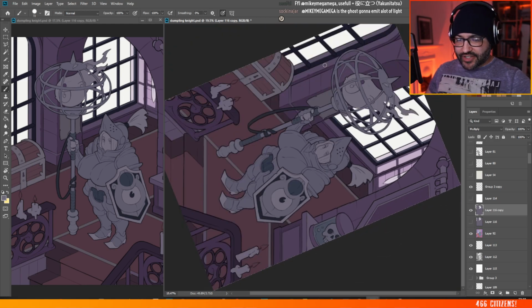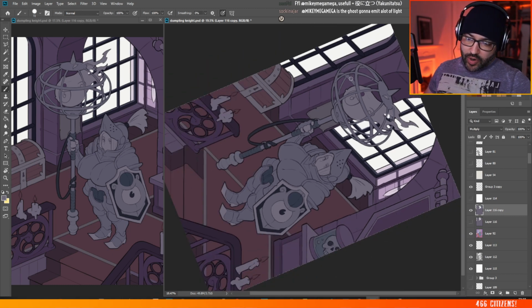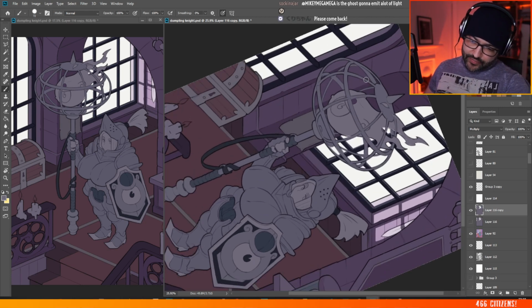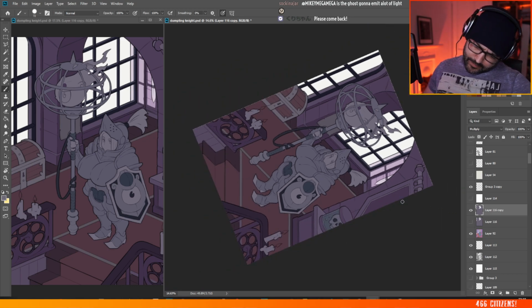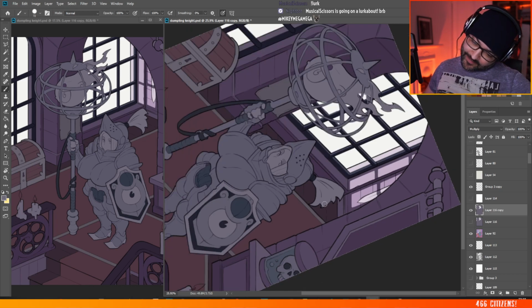It's not going to emit shitloads of light, but it is going to be emitting a glow. So that's why I want a lot of this to be in shadow, so that the ghost pops a little bit. That's why I tried to make sure the front of it was in front of this pillar. But one headache at a time.